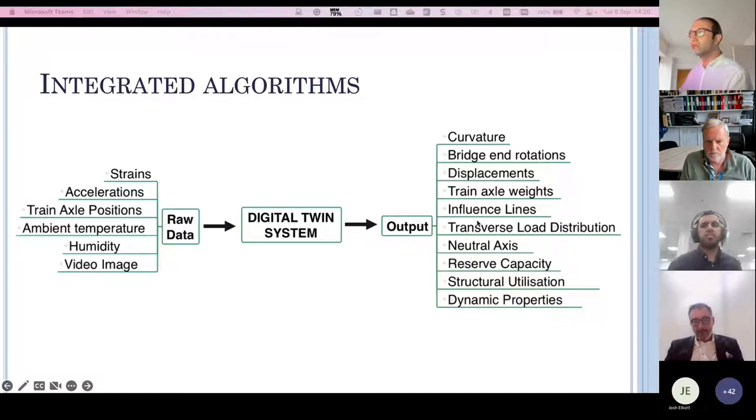The bridge engineers require various parameters to carry out structural checks. So using these algorithms, we obtain, for instance, curvature, bridge end rotations, and displacement at any point along the length of the main girders. We obtain train axle weights and influence lines, for instance, which are the true representation of the structural stiffness, dynamic characteristics, and so on. In the next slide, I'm going to present how we determine the train axle weights, and my colleague, Dr. Miguel Bravo Haro, will present the live output from these data processing algorithms that we have already incorporated into the digital twin software.